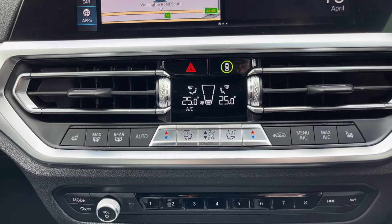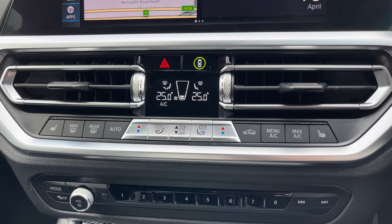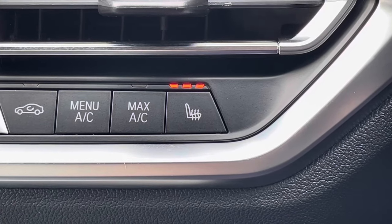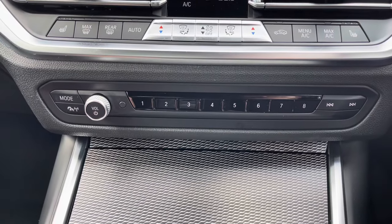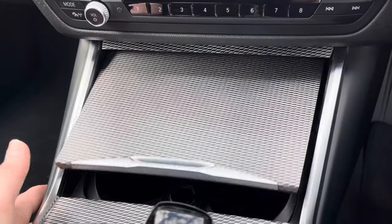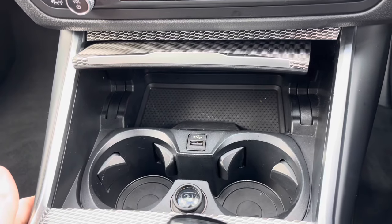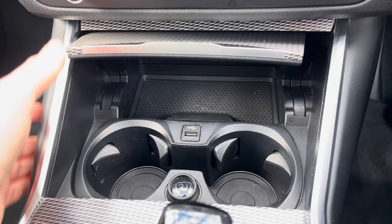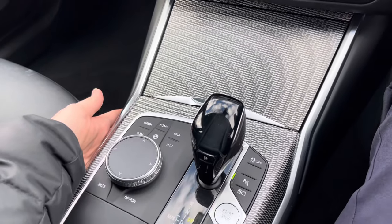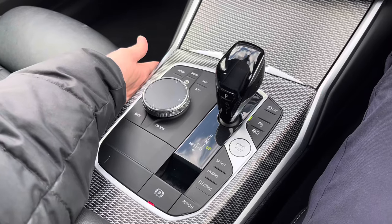Below the display you'll find your dual zone automatic climate control. It features heated front seats to keep you nice and warm on those colder days. Below here you have some physical controls for the infotainment system. In the center console you'll find a compartment with your USB input, a 12 volt socket and two cup holders. You do have your automatic gear selector, electronic handbrake and your driving modes.